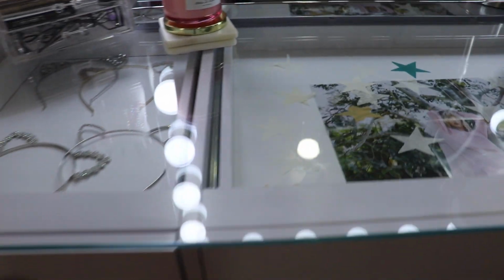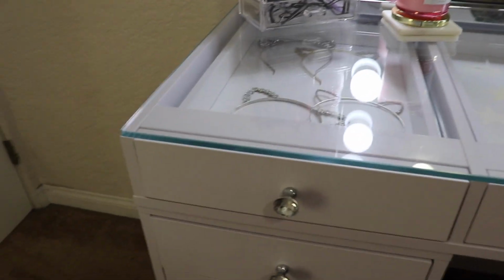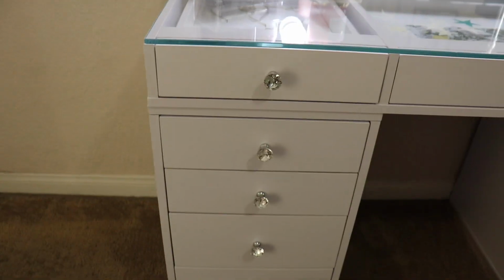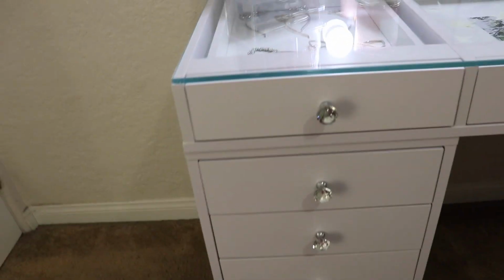So, and then also these little pieces right here, some of them don't even, like, the measurements are off and they don't completely screw in all the way. So it's kind of annoying for how much you pay for this thing, but other than that, it is really, really nice. But just so you guys know, it's made out of laminate, which is the same stuff that IKEA furniture is made out of.